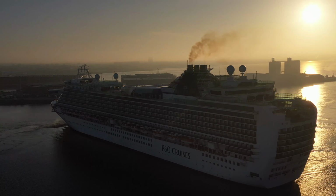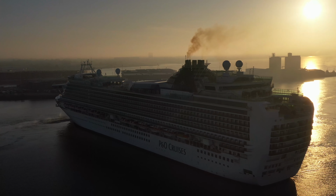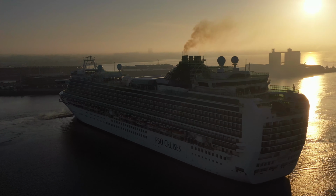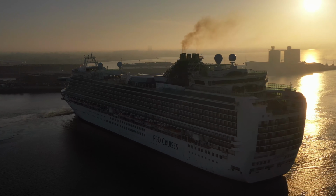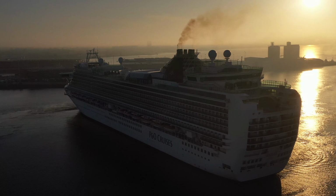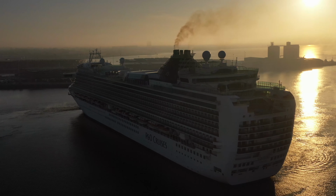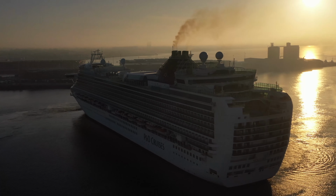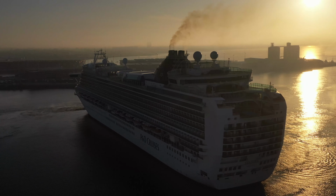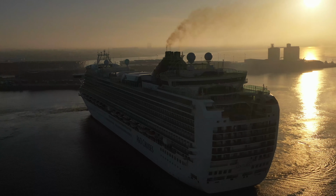The Ventura, I believe, has been down in Tor Bay, along with a whole host of cruise ships and what's been referred to as a cruise ship car park. Ventura was launched in July of 2007 and christened in April 2008 by Dame Helen Mirren. She's turning around at a fair lick of knots here.